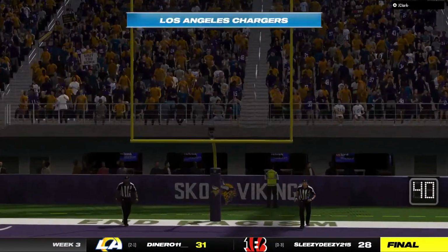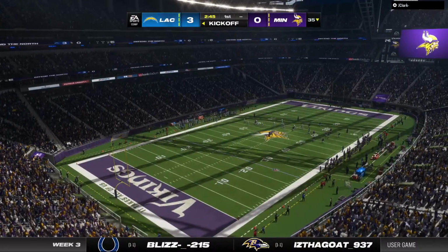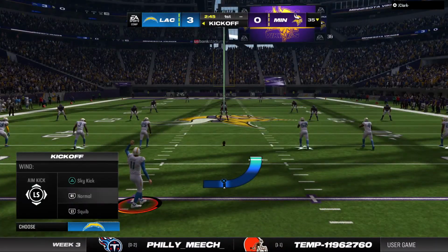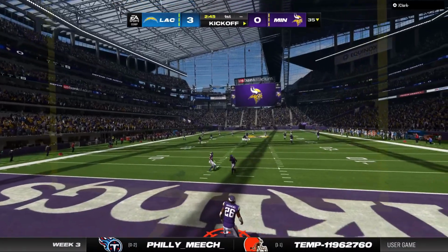And this one is right down the middle. That kick, by the way, Charles, a career long. Well, we did watch him in pregame, and he hit from this distance, so not a surprise. But there still is something exciting about it, carrying it over from practice and pregame to actually doing it in live action.